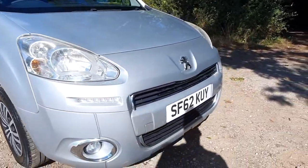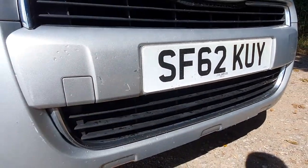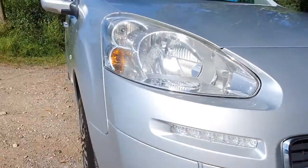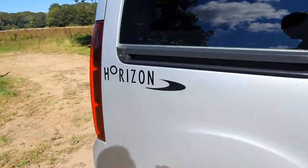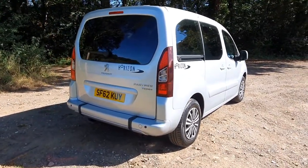I think if I was going to be ultra critical, there's a couple of very, very light scuffs just around here, just near the number plates, on the paintwork. But otherwise, coming down the side and having a look at everything else, it's all in really nice condition. All the mirror housings and everything like that are all fantastic. The interior of the van is pretty much brand new.